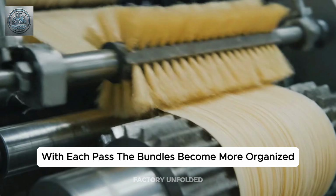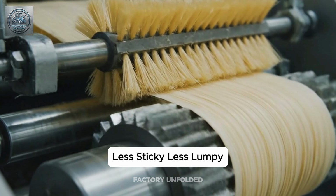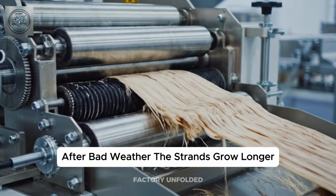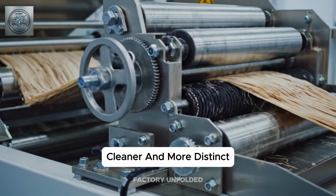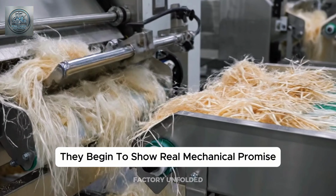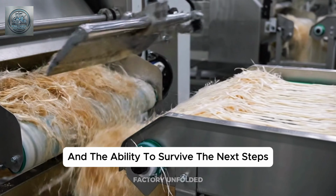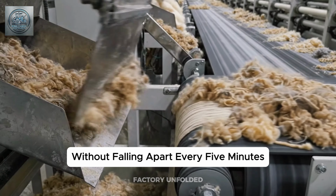With each pass, the bundles become more organized, less sticky, less lumpy, less like something dragged in from a field after bad weather. The strands grow longer, cleaner, and more distinct. Most importantly, they begin to show real mechanical promise, tensile strength, flexibility, and the ability to survive the next steps without falling apart every 5 minutes.